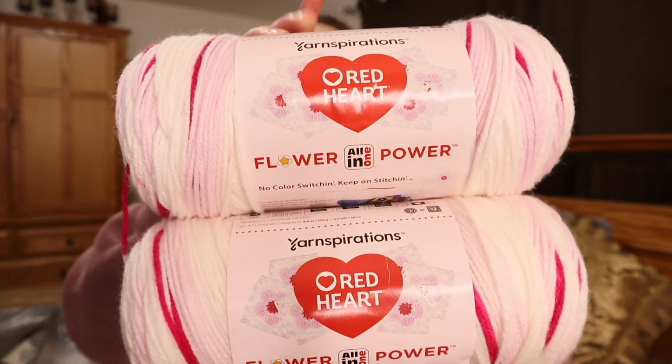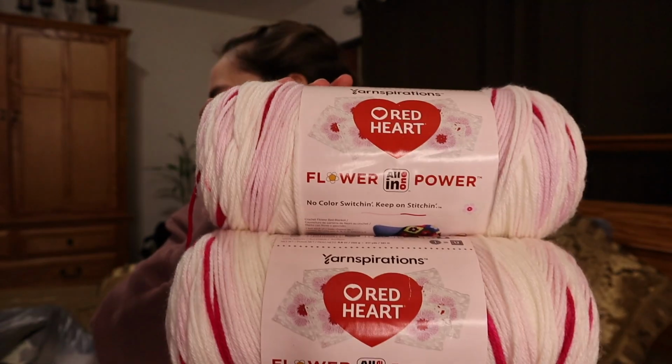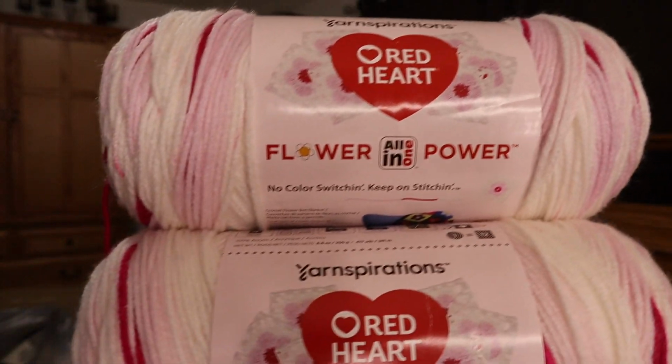But I got them in a few colors. So I got 2 of each of the ones that I picked out. So this is the cherry blossom color, and it was kind of giving Valentine's Day in a way. So yeah, I'll have to get on these soon and see what I want to make with them. I was trying to figure out how many granny squares each made, but maybe I just was blind, or maybe it doesn't say. Oh, it does say makes 12. So I probably didn't need 2 of these, but you know, whatever.